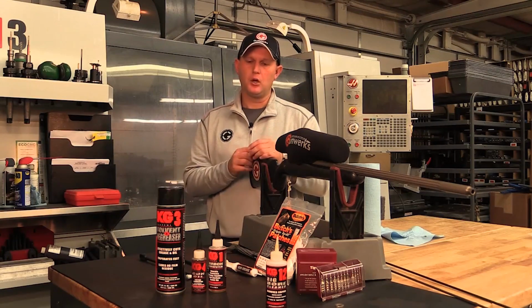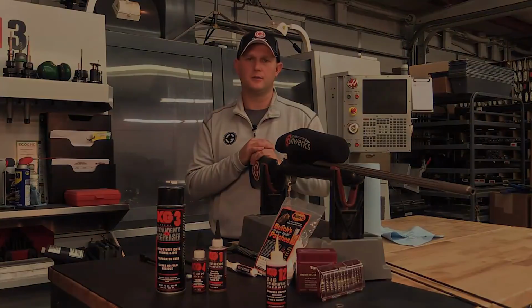Now on to the next step, which is we're going to clean the carbon out of this barrel.